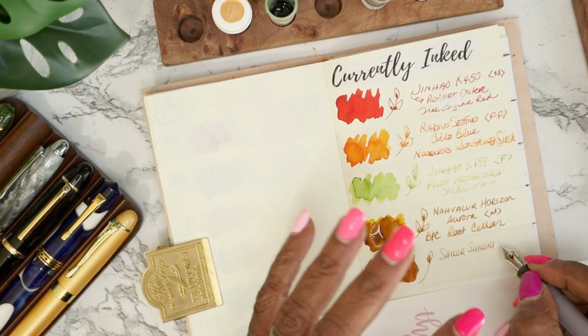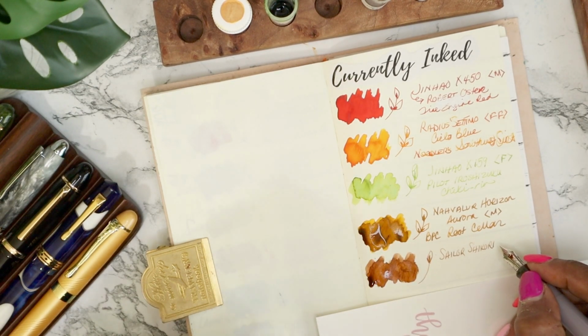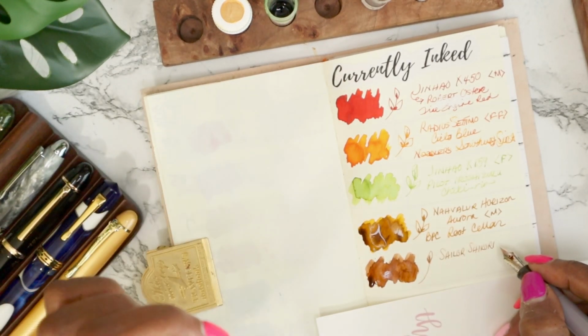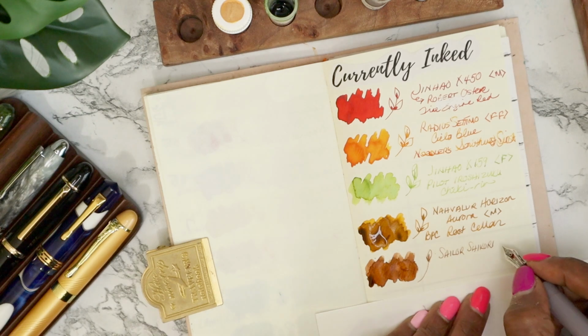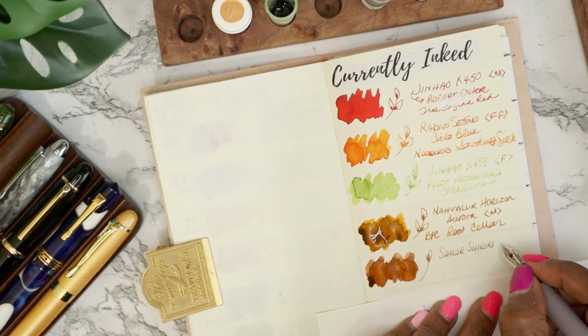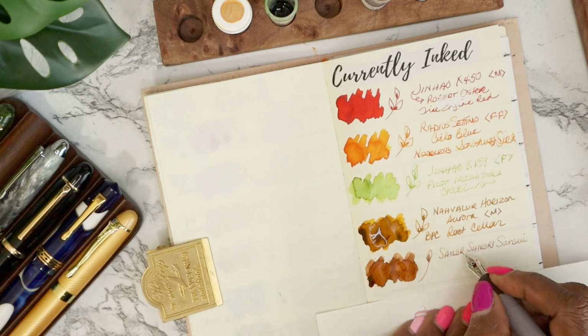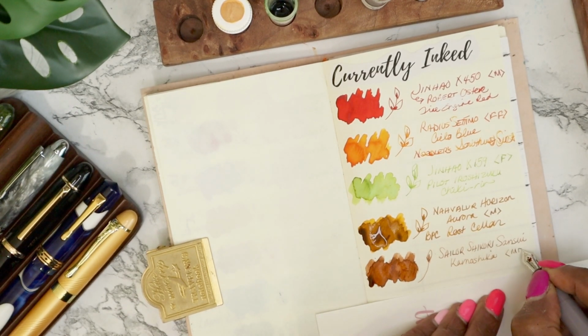And you can hear one of the reasons why Cellar pens are not my cup of tea generally is because of that feedback you're hearing. This is Shikiori Sansui series, Shika. And this is the medium fine nib.